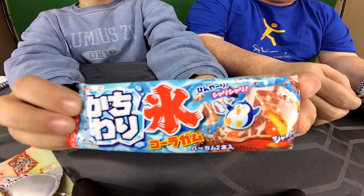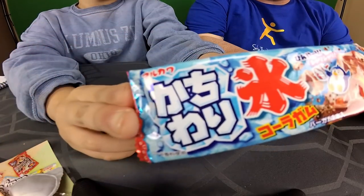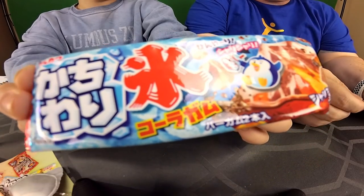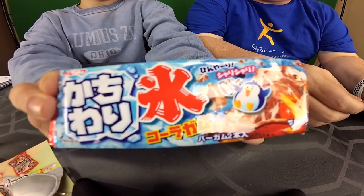All right. It is Marukawa Crushed Ice Cola Bubble Gum by Dagashi. Instantly cool off with this ice cola flavored gum from Marukawa. Each stick is a rush of crisp, cool flavor with crunchy ice bits inside. I feel like I should do an ASMR with that.